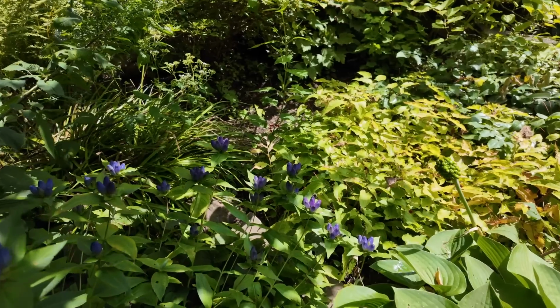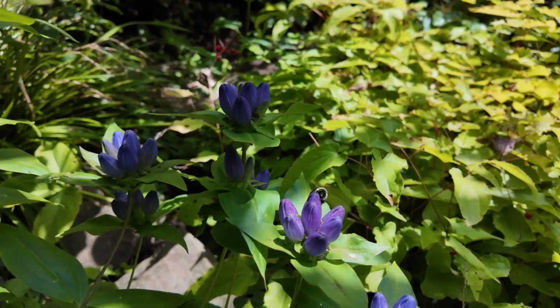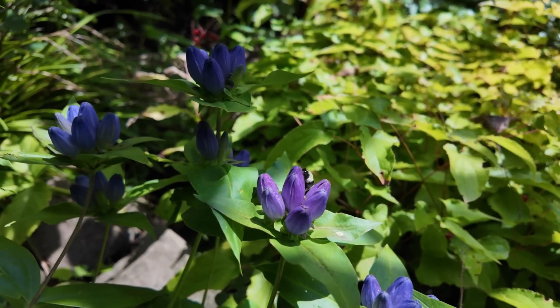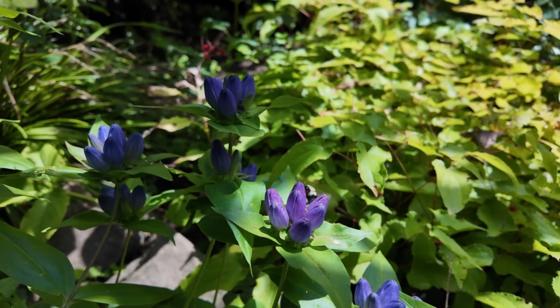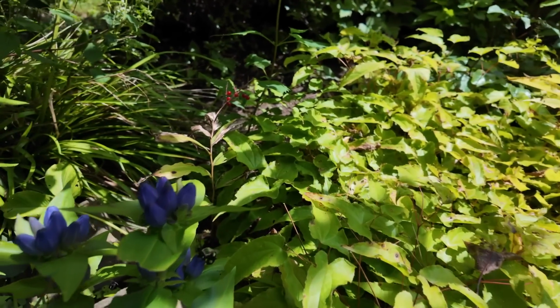He's trying to find his way in. The gentians, a lot of them are alpine plants, and you can't find a bluer plant, a more vivid blue, except for the blue poppies in Asia. They're just gorgeous. But this one is easy to grow. It's a woodland plant.